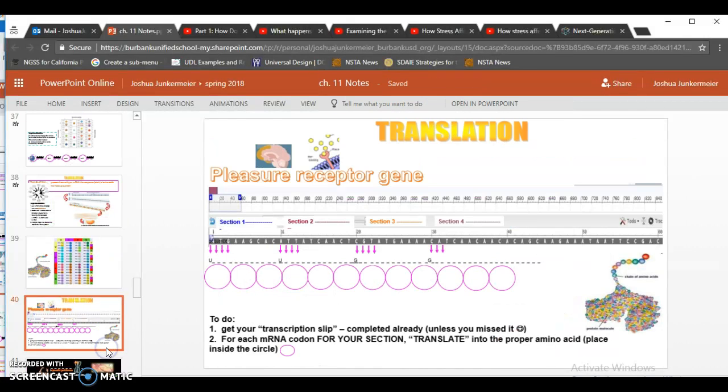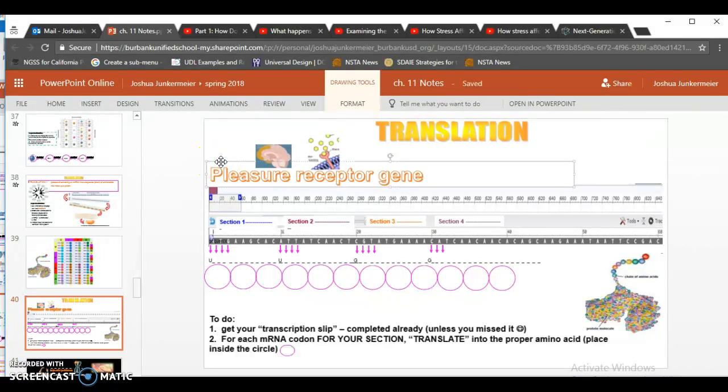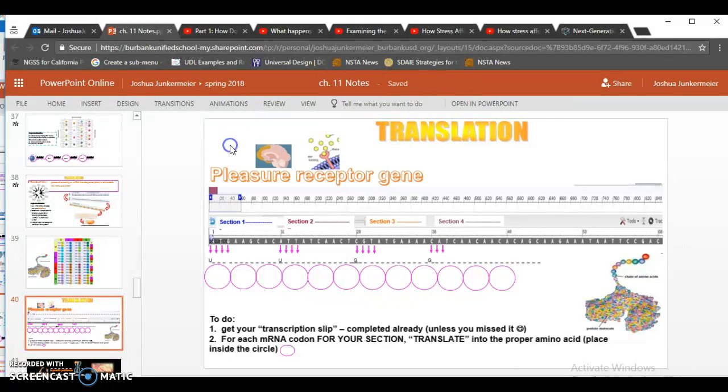Alright, lastly we have slide 40, and 40 is an activity we'll do in class. We're once again looking at the pleasure receptor gene, the gene that makes this little protein here, the little Y-shaped thing that bonds to the emotion chemicals in certain parts of the brain. Well, this time though, you're taking the original DNA of the gene, and since we already know the RNA code of it, you're going to take that RNA code and decide, well, what amino acids does it make that will actually contribute to the overall protein structure?